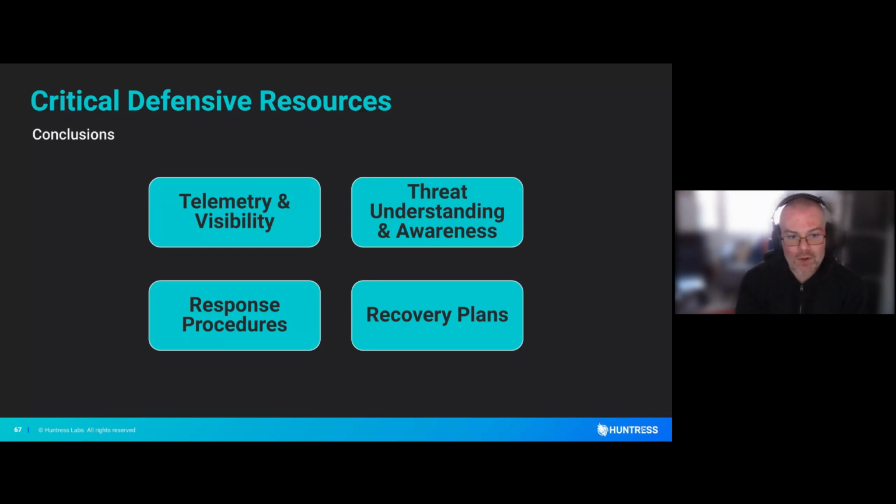But once we've settled the question of what it is we need to look at and why it is important, we could use that understanding and the data that we're then gathering to drive matters such as response procedures once a threat actor is observed within our environment.